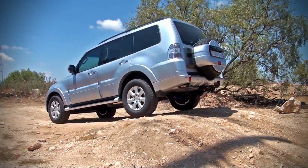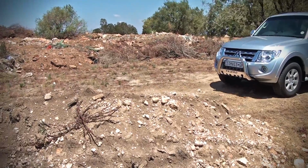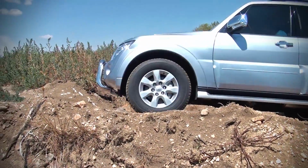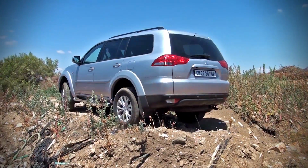The 3.2-litre Pajero model has a power output of 140 kilowatts, with the larger of the two engines producing 441 Nm of torque, helping the 300 kg heavier Pajero overcome most obstacles with relative ease.